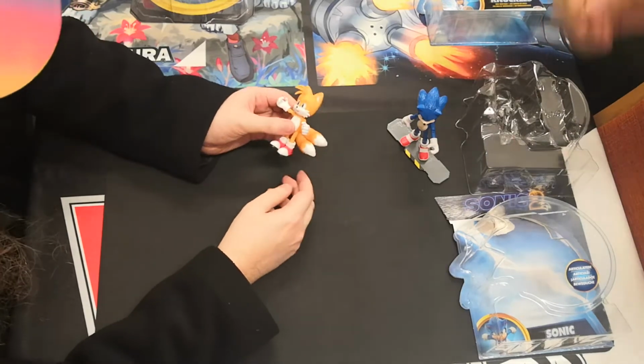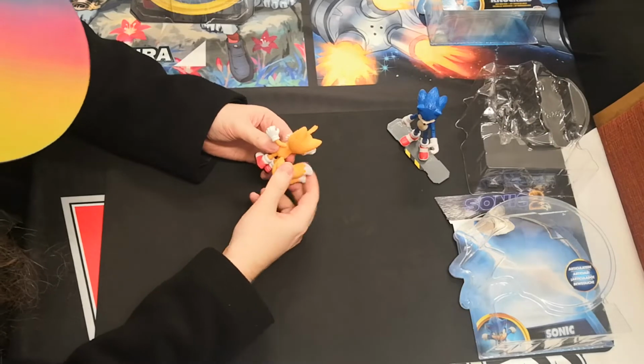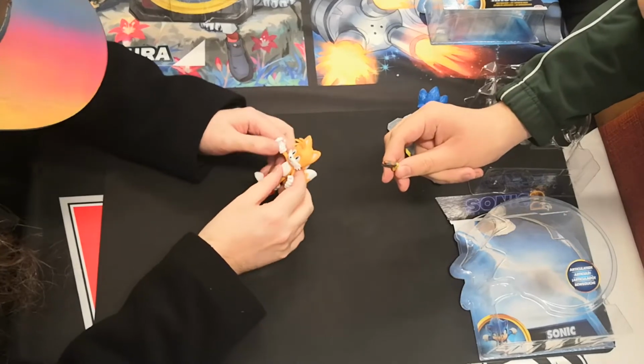Oh, the tails do move. Yes! Yay! Do they both move? No. Damn it! They move in. Language! But this is also on a ball joint, so you can actually move the tails back as well, which is pretty cool.